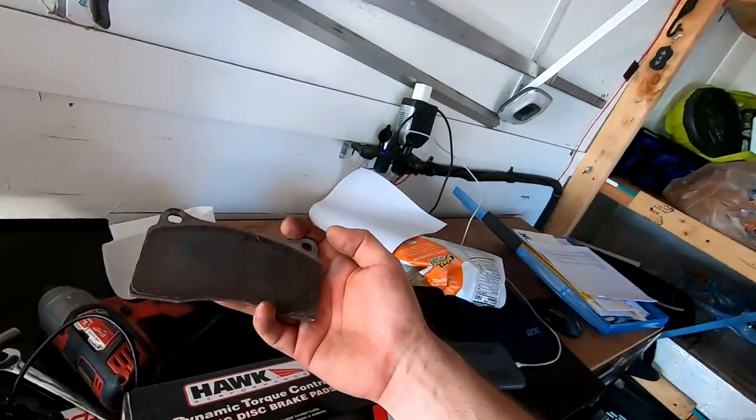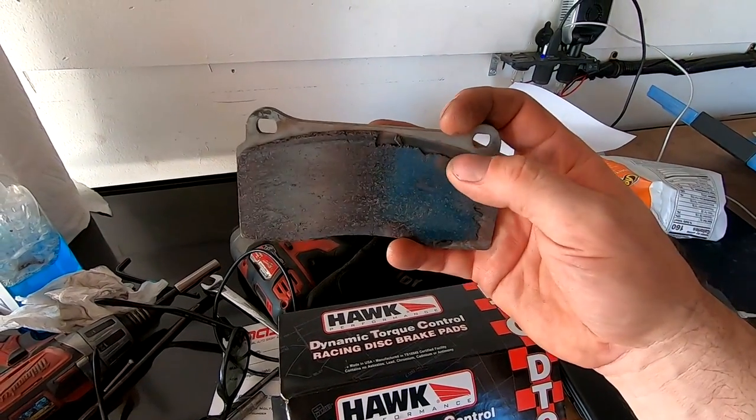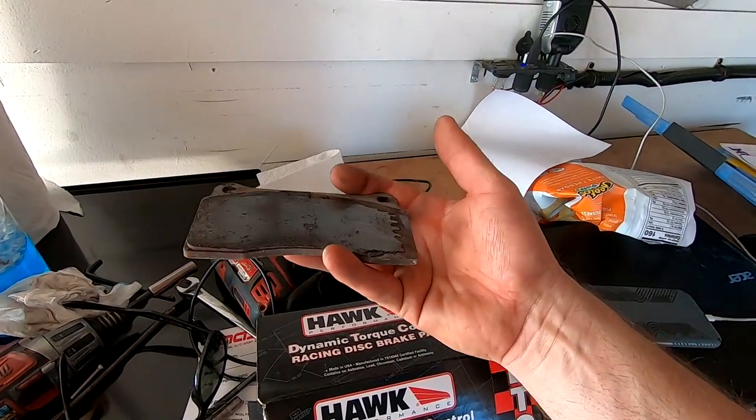So that's it for today. Right before I went out, I took a peek at my brake pads because I did four 20-minute sessions, so that's a long time to be running, and this is what I found. So you can see there's pretty much nothing left. There's a tiny bit of fade to the pad.